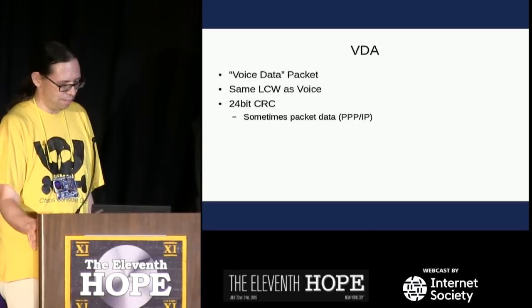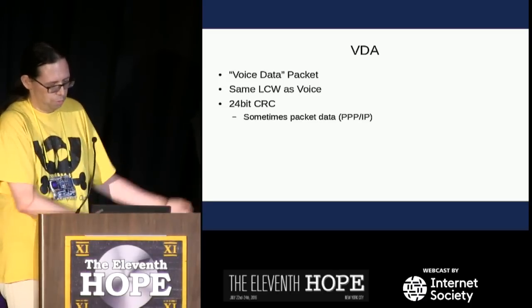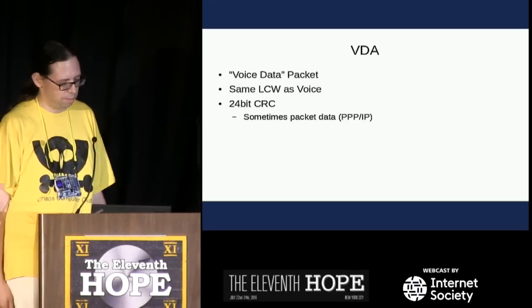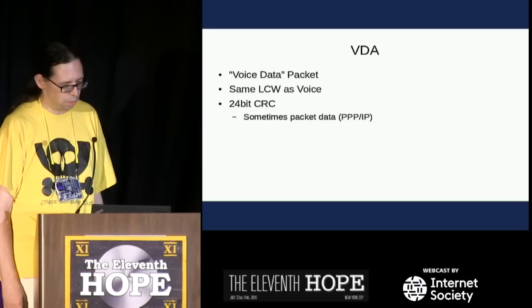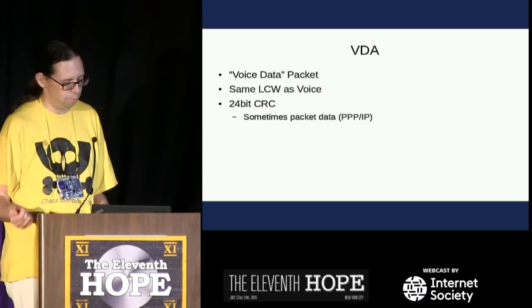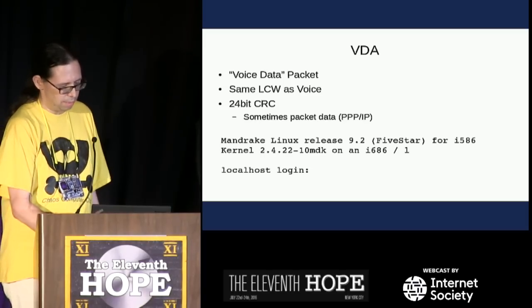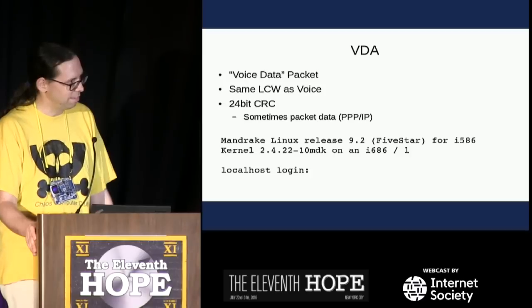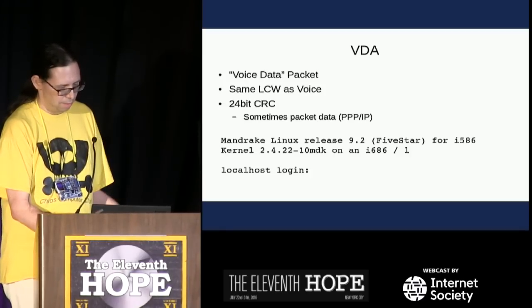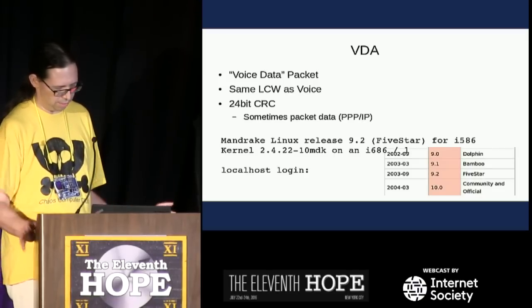And then there's the voice data packets. Those have the link control word of voice packets, but they contain data. Sometimes we see stuff like PPP, so we are not quite sure which device creates that data flow tagged as a voice frame, but we see it. And one example is this. But I mean, Mandrake 9.2, seriously, update this.